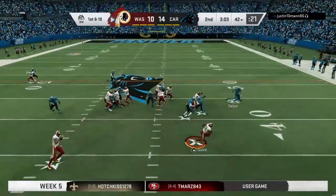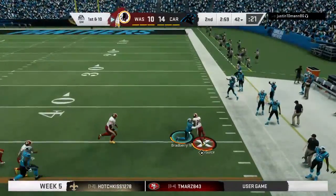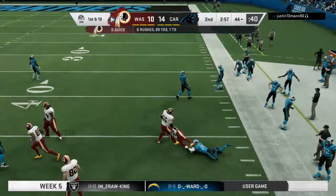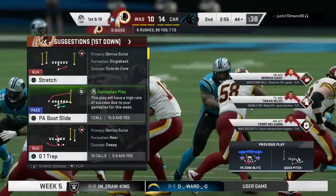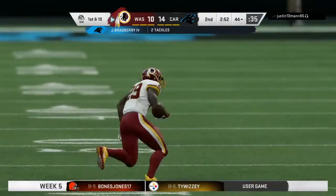Now a toss. This is Geis. Oh, he faked it with a juke. Now he's got some room. And he'll work it across midfield inside the 45. It'll go as a pickup of 14 and a Washington first down.